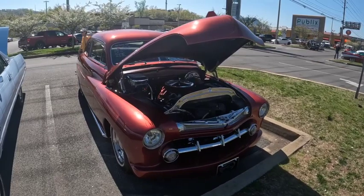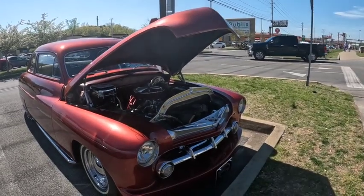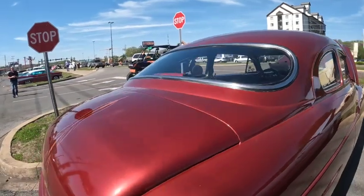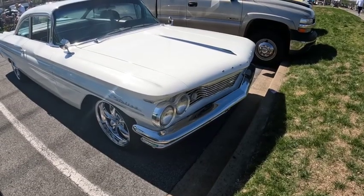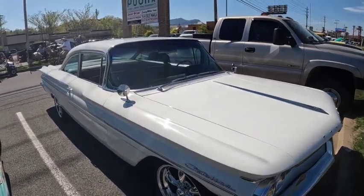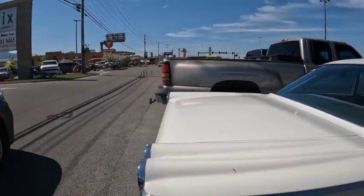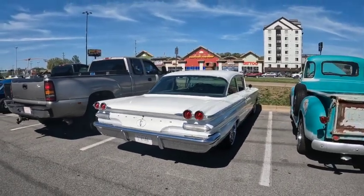Here's a '50 Merc, so close to the '50 Ford. The subtle grill is different. Looks a little bit wider. Look at those French taillights. It's a Pontiac Catalina, looks like a '60. Looks kind of like a bubble top too. It's kind of the style in that year or two. It's a lot wider. Definitely go for the boat feel on these. But I love the taillights. Very distinctive. Oh, this is a 1960.